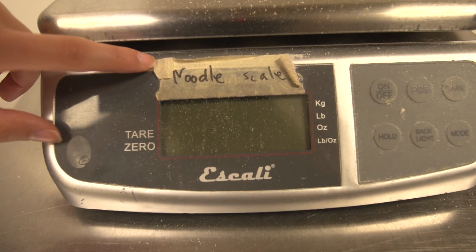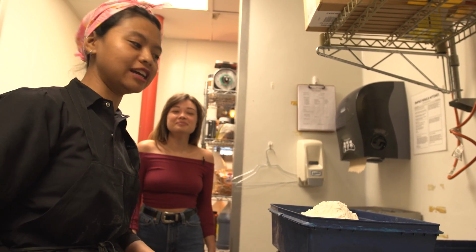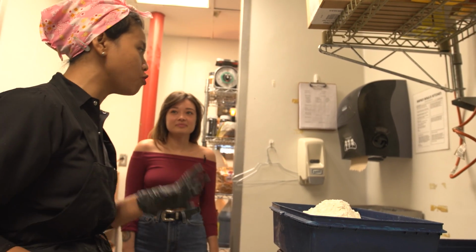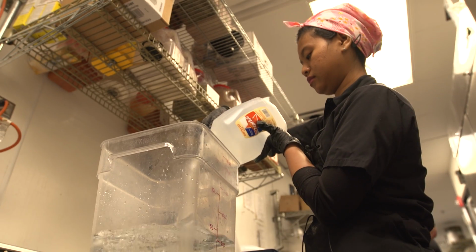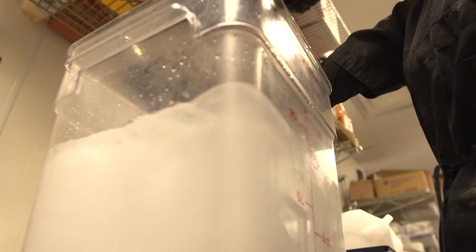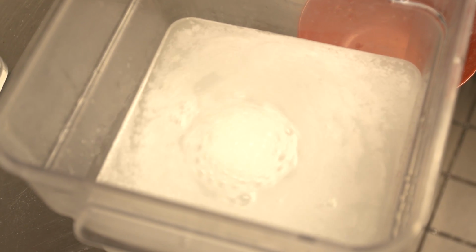And I love that this is labeled the noodle scale, like we can't use it for anything else. No, I told John and everybody else, do not ever use my noodle scale. Does it sound like we have a super secret ingredient or something? Yeah, this is the part that you cannot really show. The secret is safe with us.